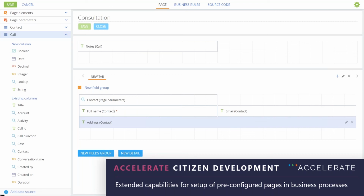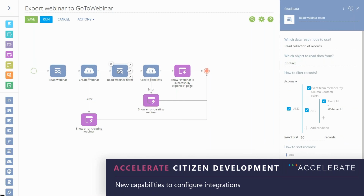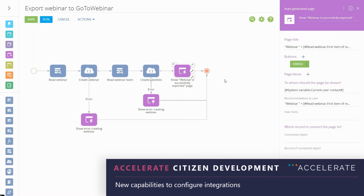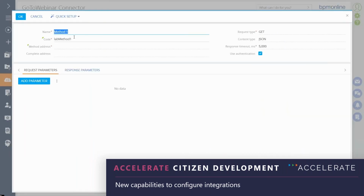Got it. Have there been any improvements to building integrations? Oh yeah, absolutely. A few things that we've added in regards to building the integrations is that, first of all, now in order to configure an integration, the business analysts don't actually need to specify the addresses for each of the web service methods that they want to use. They can just put the whole address into the address line for the web service, and the system will recognize this itself.